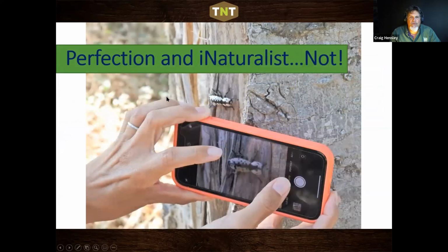Now, perfection in iNaturalist, no way. iNaturalist is really, really good, but it is not perfection. It is not going to identify everything to species. It just isn't going to do it. I'd like to tell you I have a great explanation. There is no explanation other than nature is very diverse and some of the critters are so small you got to get under a microscope to count hairs. I just learned this last weekend. Some of those bee identifications, those tiny little bees, you're counting hairs on the bees to figure out what species they are. That's how precise it can be, and a photograph is not going to do that.